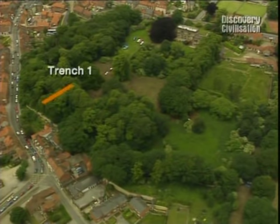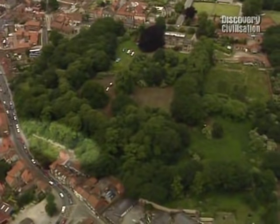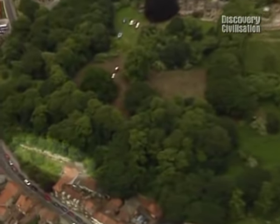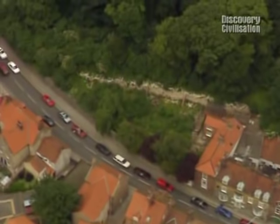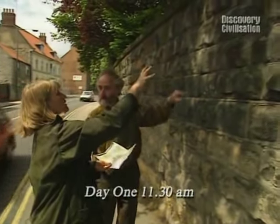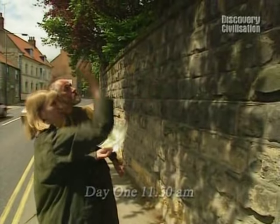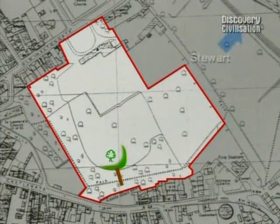Trench 1 is under these trees, and just nearby, these look like old walls. Could they be the walls of our castle? You can't get at them from the site, so Carenza and Beric Morley, our historical buildings expert, are attacking from the street. It looks as if it might be open in there. Meanwhile, Stuart's almost off the map at the other end of the site.